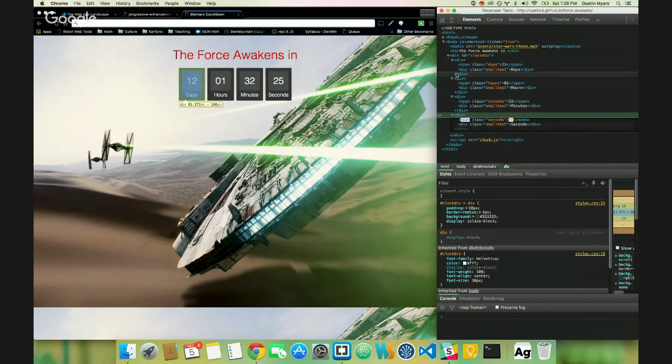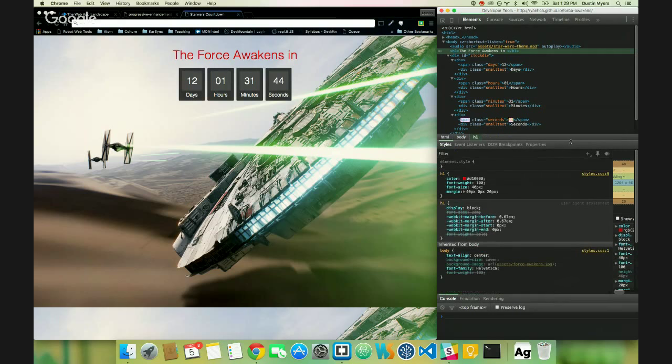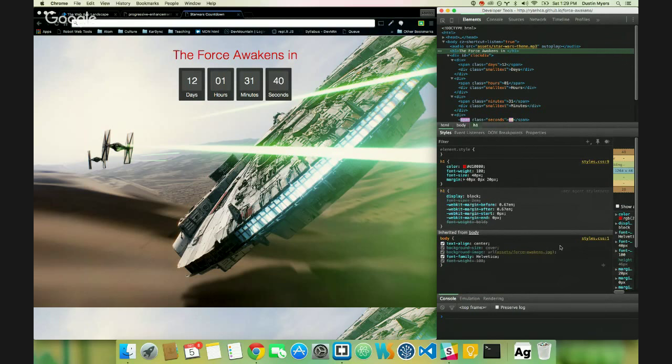Now if you notice what's happening on the screen as I hover over these elements here, it's highlighting exactly what it is. So let's look at the Force Awakens. Look at that, it highlights that whole thing. This element, the Force Awakens, actually takes up all of that space in the blue and orange. If you go to this website, it plays music, which is super cool. Now if we click on the Force Awakens, it gives us all the styling rules right here in our CSS.